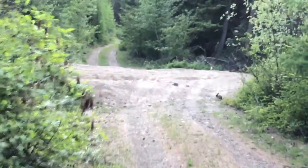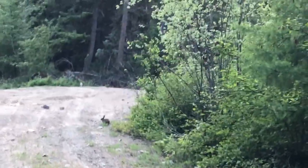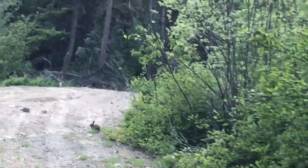Bunny on the road right there. It's probably a snowshoe hare. See what happens when we get closer. Look for white feet when it jumps.